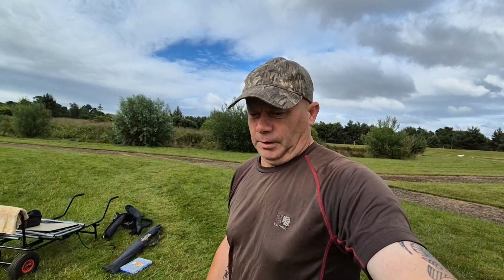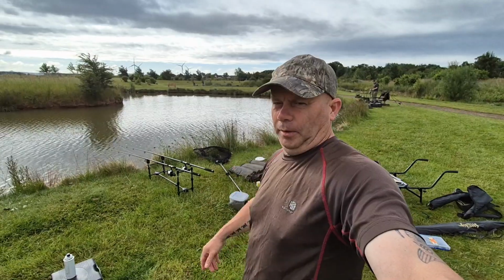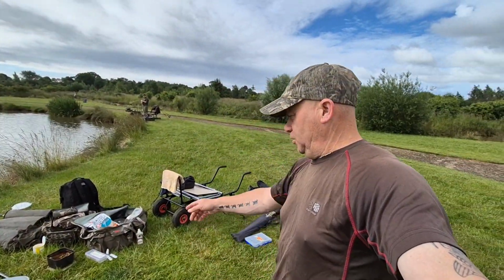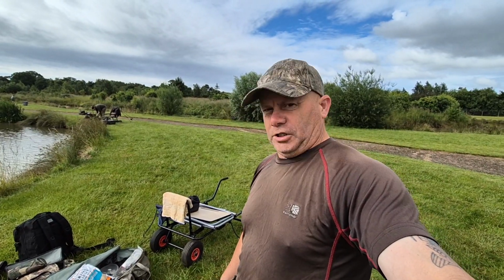Morning everyone, welcome back. Just out carp fishing today. As you can see, I'm just getting set up. Rods aren't in yet, I've just been mixing my bait and stuff like that. Just a tiger nut stick mix with sweetcorn, tuna and some dry pellets in there.